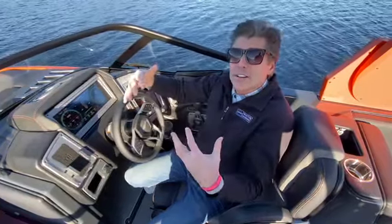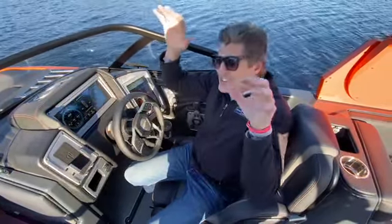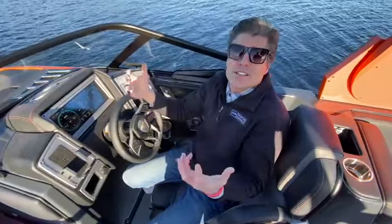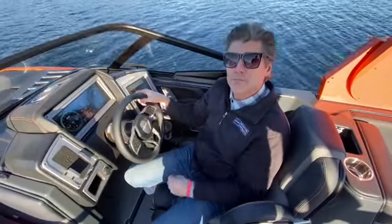Now, if the boat is lighter and you're not running as much ballast in here, it's not going to deploy the plates all the way down. It may only deploy them 50% because it doesn't need it. So it's a very, very smart and intuitive system that is working behind the scenes.